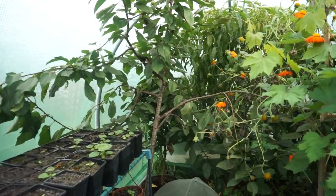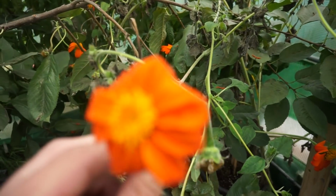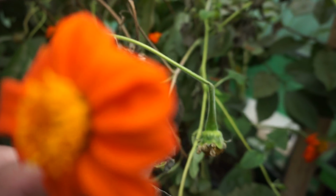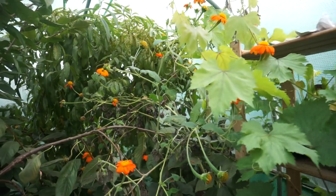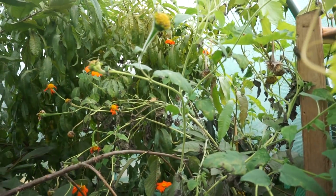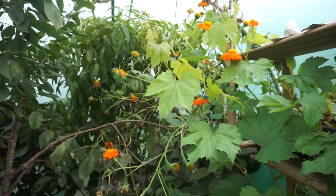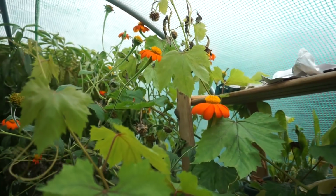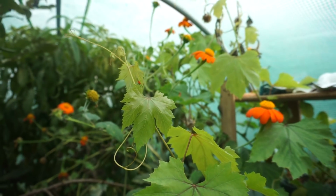So here we are back in the polytunnel. So I mean, look at this Tithonia. This is absolutely amazing. I'm really, really fond of this, because Mexican sunflower, and of course they're not native to the UK, so they're not, sorry, I'm just trying to close this door here. They're not, you know, frost hardy, but I'm just wondering how long, once the frosts come, I can keep it going for in this polytunnel.